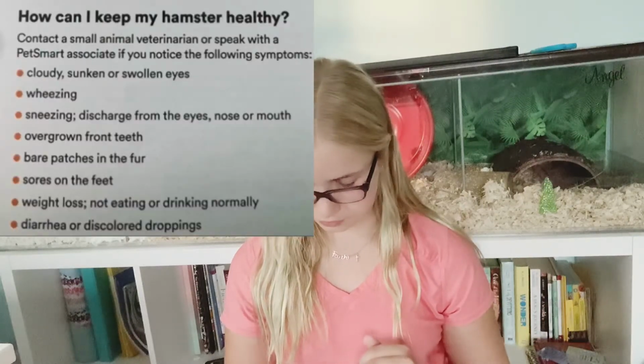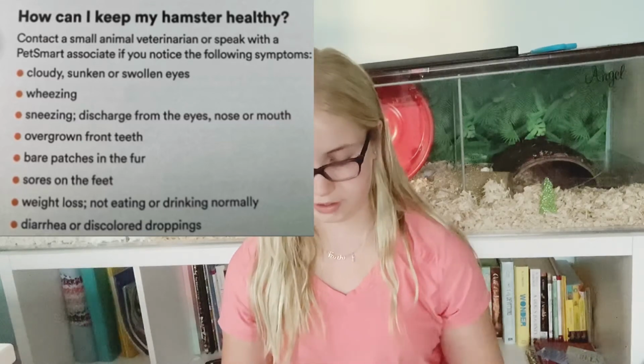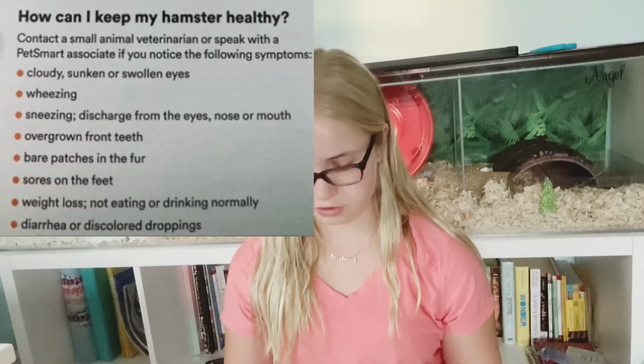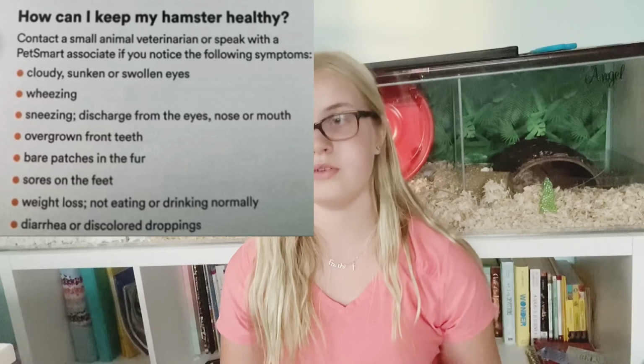I really think PetSmart isn't super educated on hamsters and they just want to make money. So contacting a small animal vet that you trust is very good. I'm glad they added in the veterinarian part. And all of the things they list as unhealthy for your hamster, that is also true. If your hamster is showing any of these, then you should contact your vet.